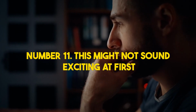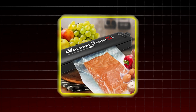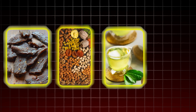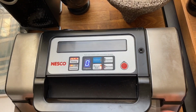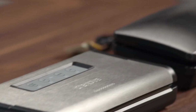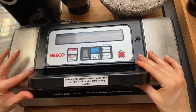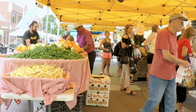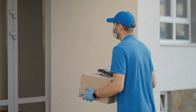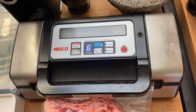Number 11. This might not sound exciting at first, but vacuum sealing is crucial for food storage businesses. Whether you're selling homemade jerky, dried fruits, teas, or even marinated meat, a good vacuum sealer is essential. Chinese-made machines come in various sizes and can handle both personal and commercial use. Pair this machine with a dehydrator or smoker, and you've got a gourmet food brand in the making. Local farmers markets, online orders, even supplying to small retailers, your options multiply once your packaging looks professional.